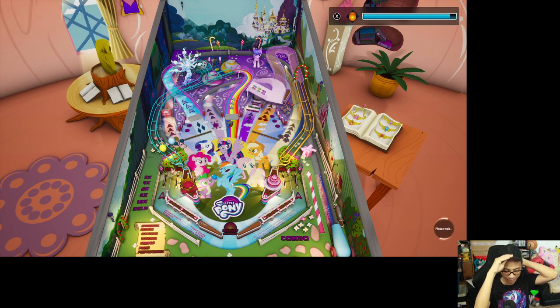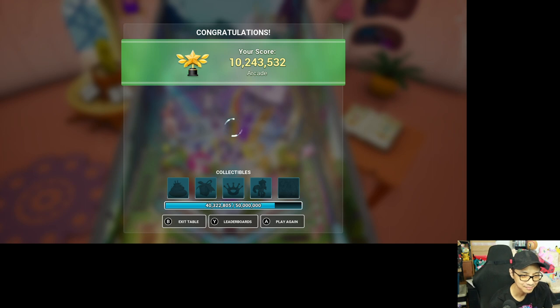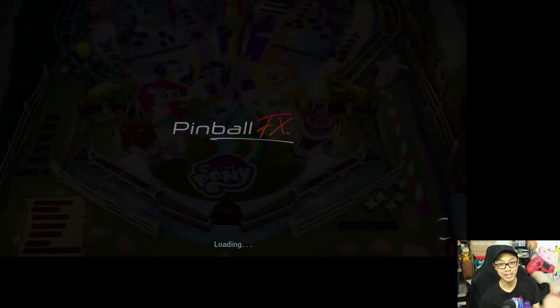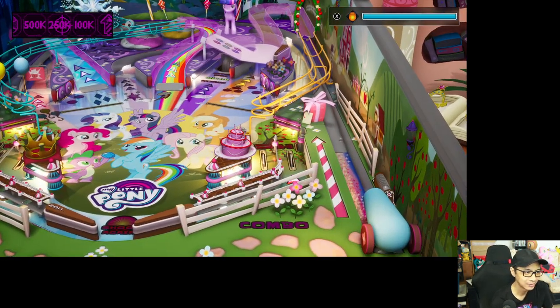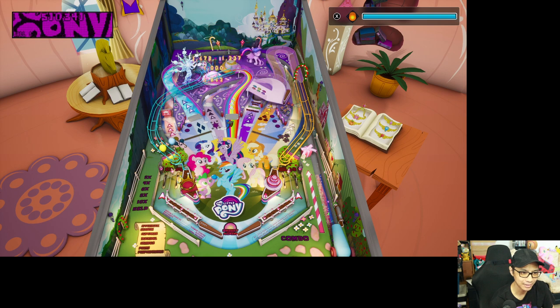Okay, so I am getting a bit frustrated. Let's see if I... No, I didn't raise any numbers. So, okay, personal goal for this session is for me to raise up beyond 473. Let's see if I can do that at least. Oh, yeah. I never leave home without my party cannon! Let's go for the 500k so that I can jump up in score a bit faster to reach that goal of mine.